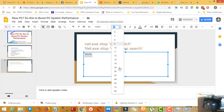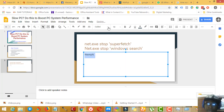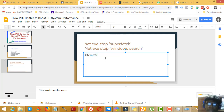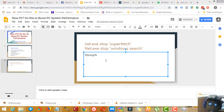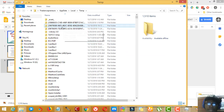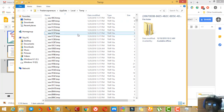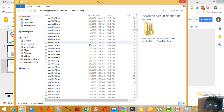So I want to just do one thing, increase the font size so that it can be visible. Yeah. So that's that for that. So Windows R, I hit enter. Now you can see my temporary folder. You can see it's been a long time since I deleted all of these things. As you can see, the files in here are really, really alarming. The weight is so much.